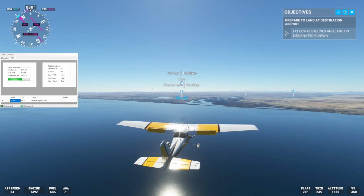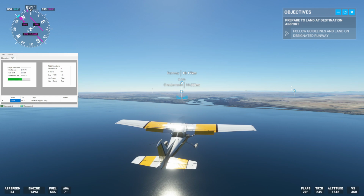Alexander Bay, traffic Cessna Zulu Uniform Victor Echo Yankee 7 miles south inbound visual runway 02.